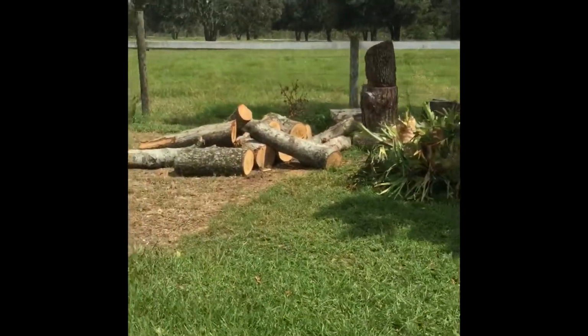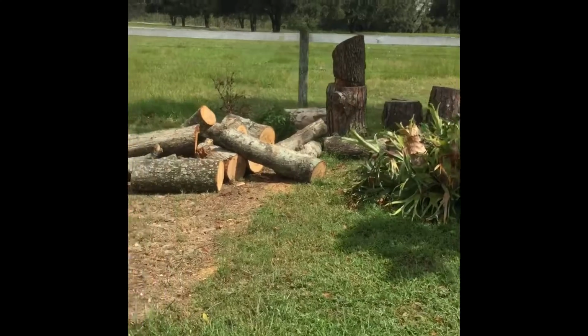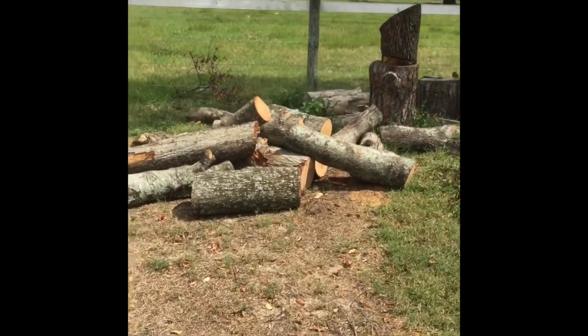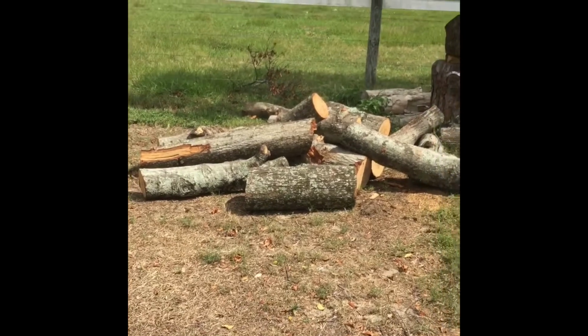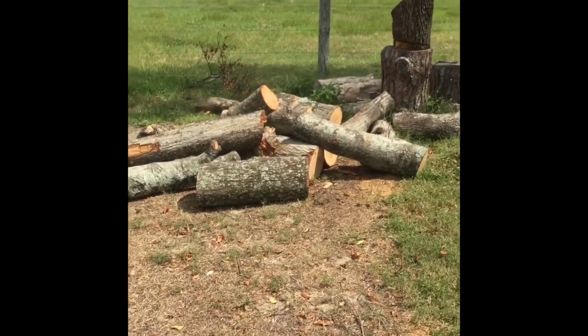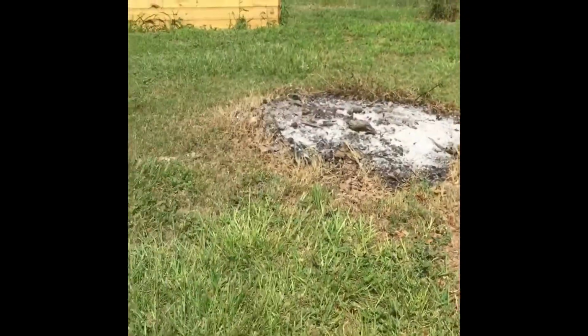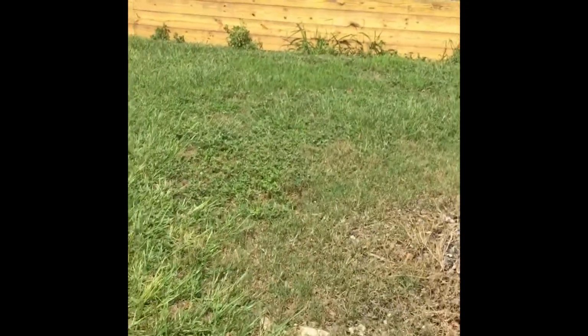The only good part of the hurricane, I guess I'd say, is a bunch of people are cutting trees down, and we got a ton of live oak for free that was just sitting on the side of the road. We're going to use it and inoculate them with mushrooms, start growing some mushrooms. So, I guess that was the only good thing that came out of it.